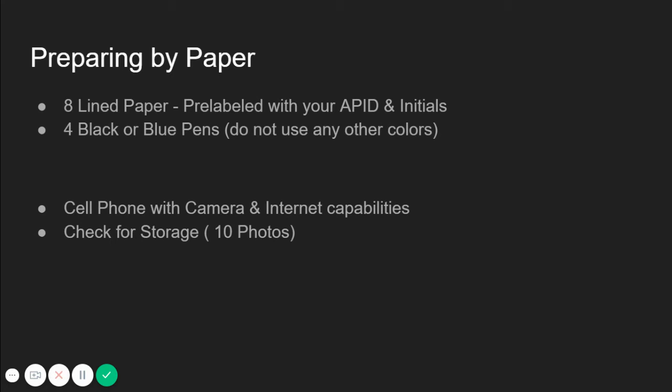You are preparing your pages by paper. Make sure you have 8-line paper pre-labeled with your AP ID and your initials for each question that you are going to answer. To be safe, you should have a total of 14-line papers pre-labeled with 4 black or blue pens. Make sure your cell phone has a functioning camera and is connected to the internet. Make sure you have enough storage on your phone to take at least 10 photos.